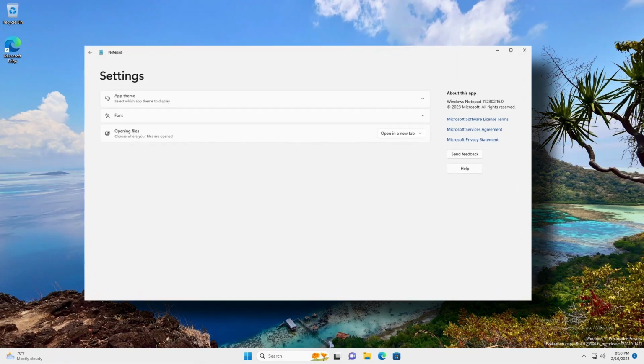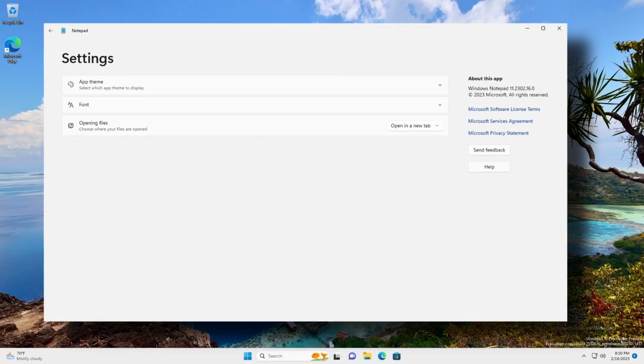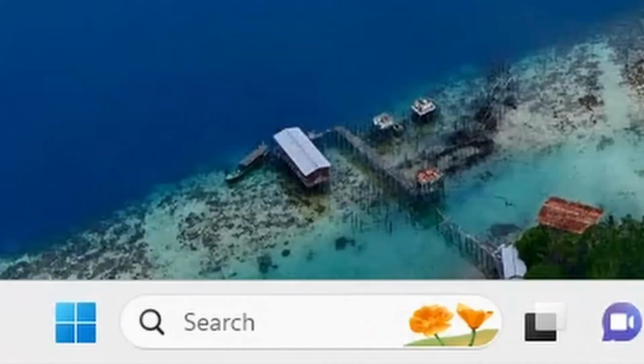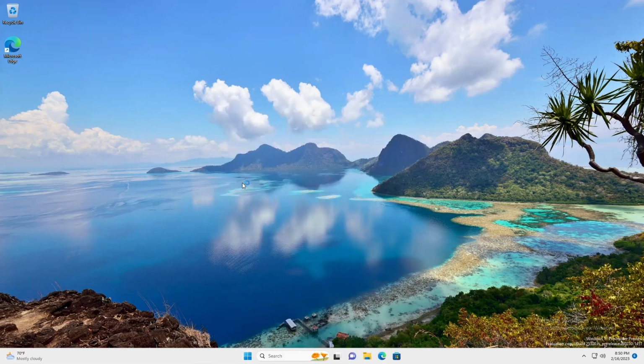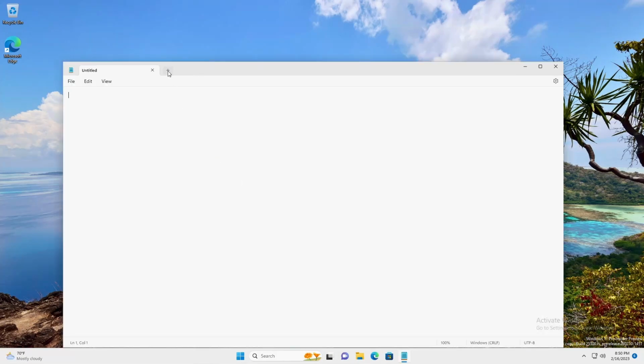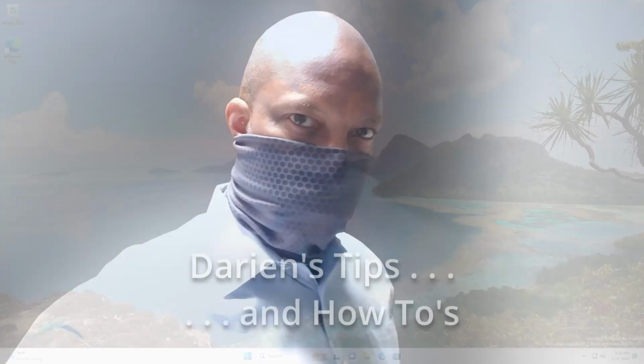the production shipping version of Windows 11. Those features are Search on the Taskbar Experience and Notepad with tabs. These features are previewed in the Windows Insider Dev channel, Windows 11, Professional and Enterprise. Let's take a look.